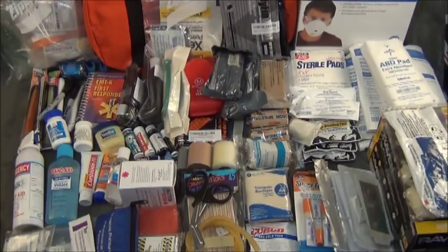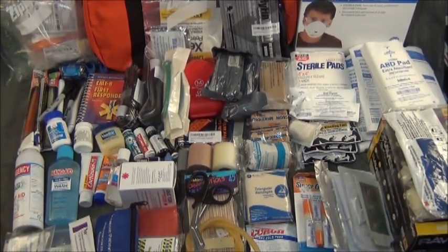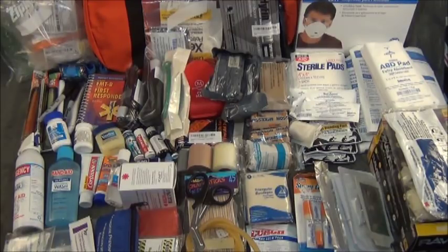Alright, so since I just had something happen to me where I needed my medical kit and it did save somebody's life, I wanted to do a series on first aid kits. Ideally this is what I pack, not necessarily what you would put in there. There are other people who are medical professionals.